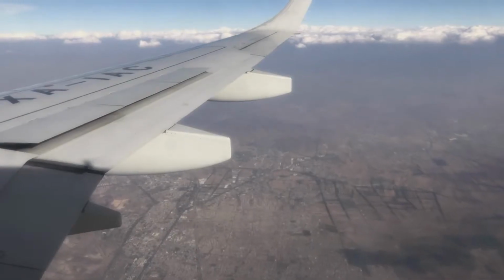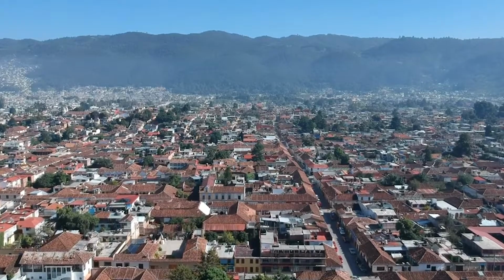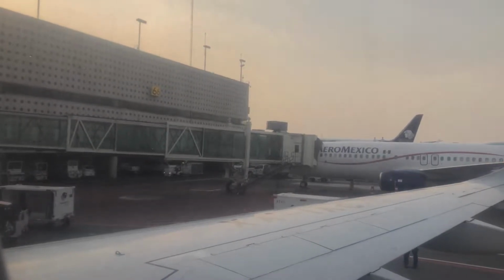So there is a direct flight from Tijuana to Tuxtla Gutierrez, which is our regional hub airport for arriving in San Cristobal de las Casas. However, the flight that stops in Mexico City is generally much more affordable. One of the issues with this is that the layover oftentimes is 6 hours plus when flying through Mexico City.